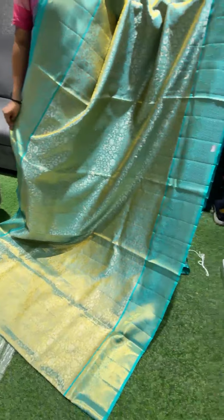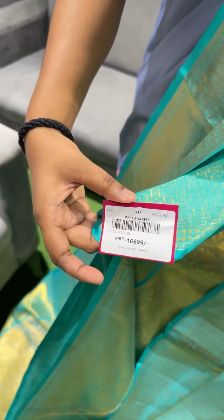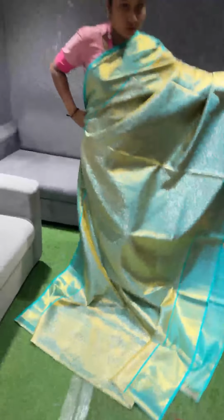Perfect for an evening function. Look at the detailing and the borders. These beautiful tissues usually retail above 20,000. Today we are bringing them to you at a very reasonable price. You'll be shocked if you see the price. Just 16,699. Very beautiful sarees from Chennai. These are pure sarees, ma'am.